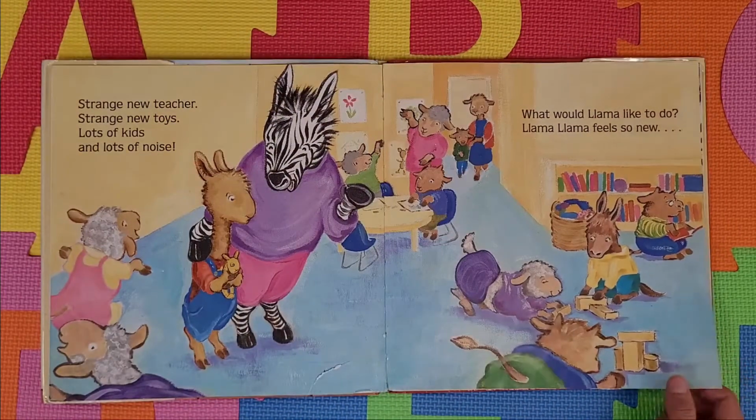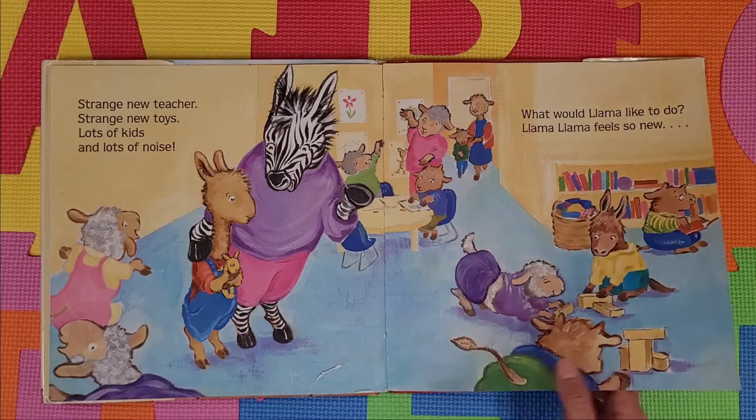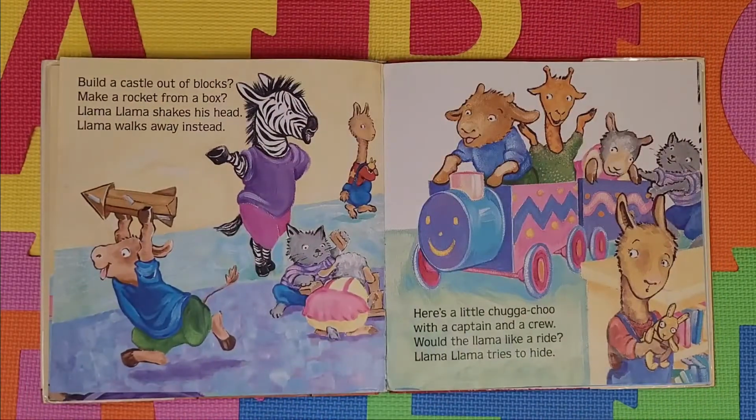Strange new teachers, strange new toys. Lots of kids and lots of noise. What would Llama like to do? Llama Llama feels so new. Build a castle out of blocks. Make a rocket from a box. Llama Llama shakes his head. Llama walks away instead. Here's a little chug-a-choo with a captain and a crew.